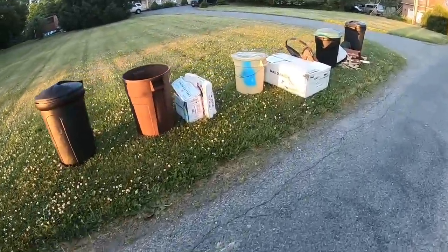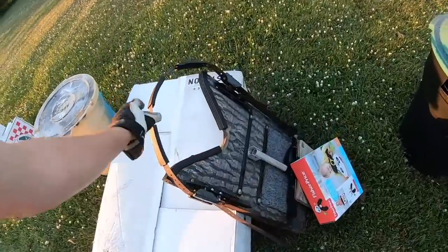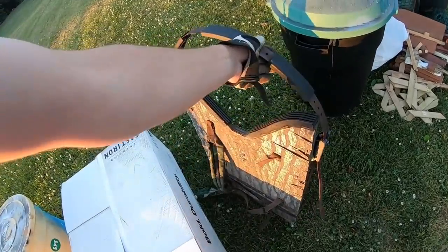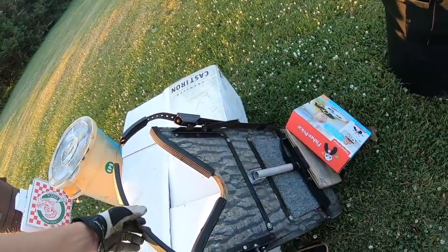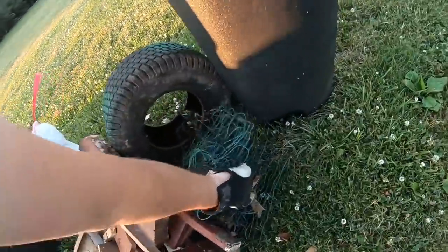What we got out here? A bold and durable cast iron emerald. That's that. And this thing. Pretty sharp. I thought this side would be all metal. It's not really a lot of metal on there. It's pretty much all wood. Guess I'll grab this.